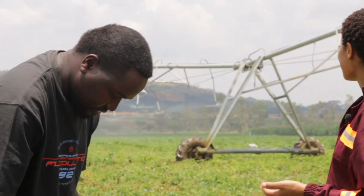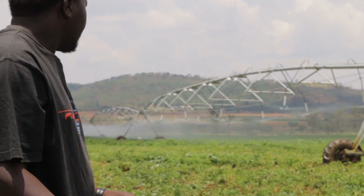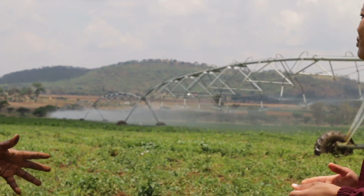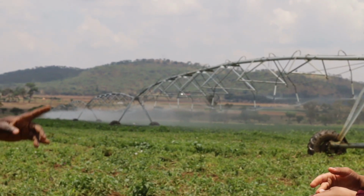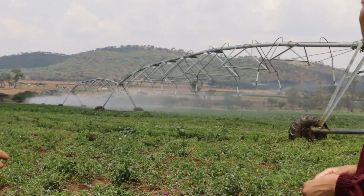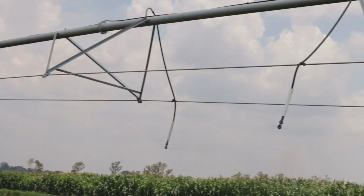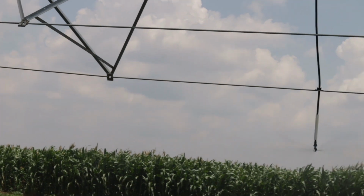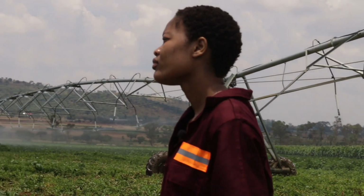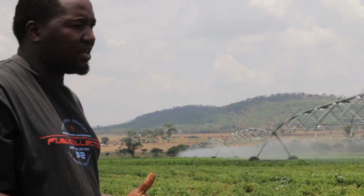So I can see behind me this is a type of irrigation that you use. Would you mind explaining how it works? Okay. Currently we've got 33 boreholes which support this pivot and 3 reservoirs. Each reservoir has a capacity of carrying 1 million liters of water. All 3 of them are supporting this center pivot, and it's actually a 60-hectare center pivot. But as you can see, we didn't want to put our eggs in one basket.